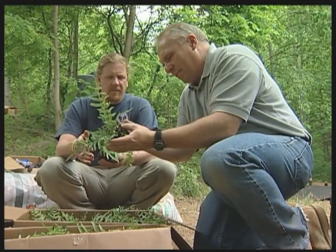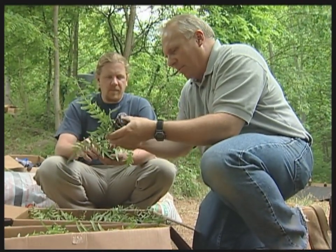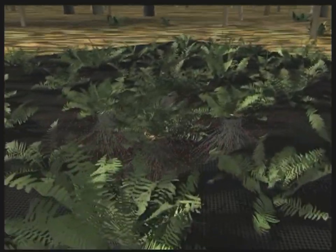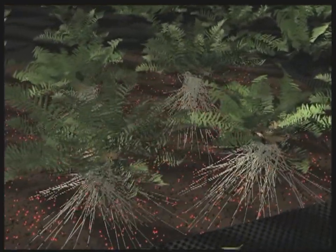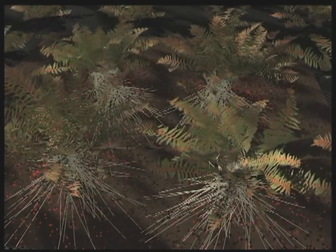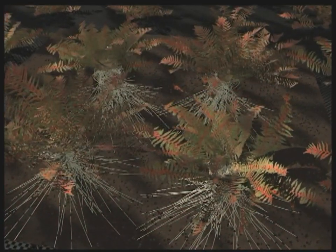We've done a lot of work looking at different plants and their ability to accumulate arsenic. And we found that really only ferns in this particular genus, Pteris ferns, accumulate arsenic. They take up arsenic to a very high concentration. They tolerate high arsenic concentrations in their leaves, and they do a remarkable job of extracting it from the soil.